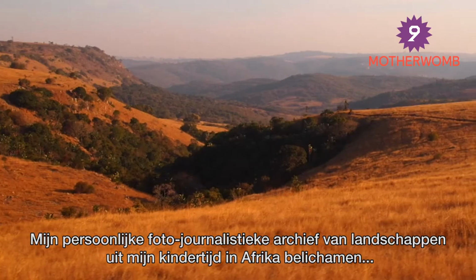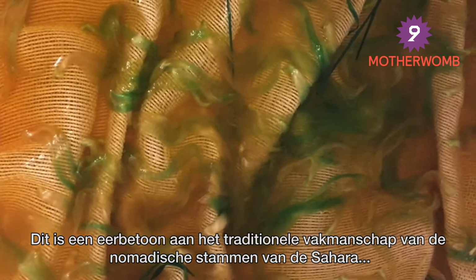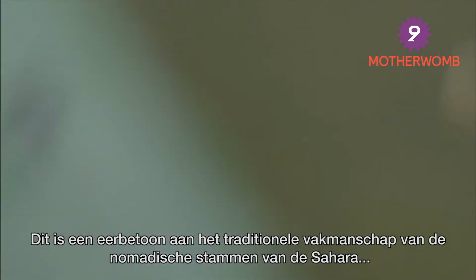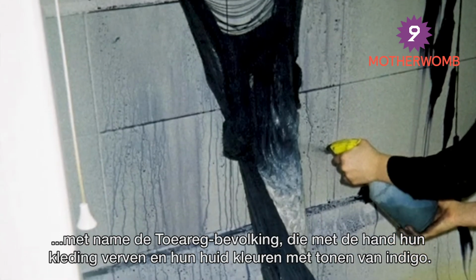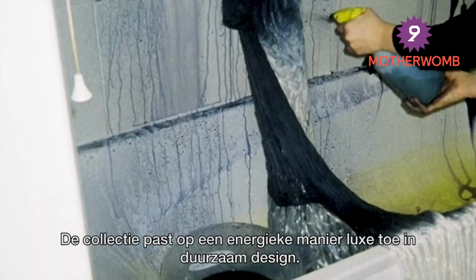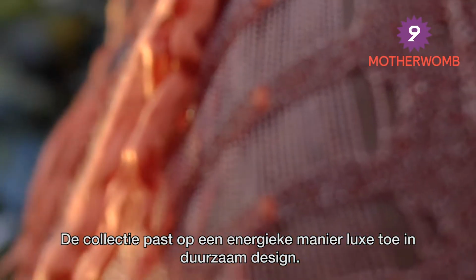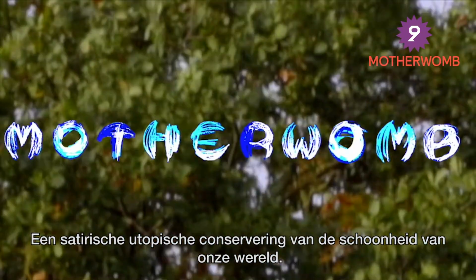My personal photojournalistic archive of landscapes from my childhood in Africa embody the deep tones of colour throughout. This pays homage to the traditional craftsmanship of the nomadic tribes of the Sahara, specifically the Tuareg people, who naturally hand-dye their clothing, staining their skin tones of indigo. The collection energetically applies luxury to sustainable design, a satirical, utopian preservation of the beauty of our world.